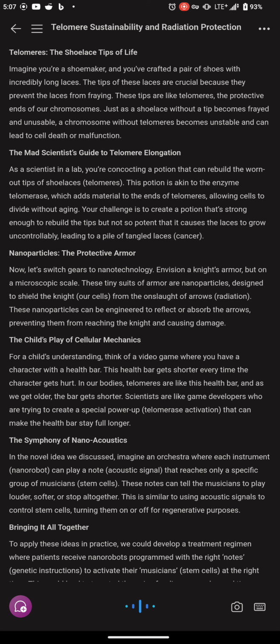Bringing it all together. To apply these ideas in practice, we could develop a treatment regimen where patients receive nanorobots programmed with the right notes, genetic instructions to activate their musicians, the stem cells, at the right time. This could lead to targeted therapies for diseases, enhanced tissue regeneration, and perhaps a step closer to the dream of significantly extended lifespans. These metaphors and explanations aim to provide a multifaceted understanding of complex scientific concepts, making them more memorable and easier to grasp.